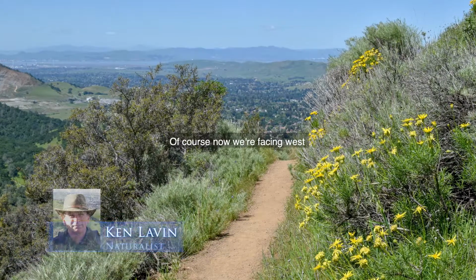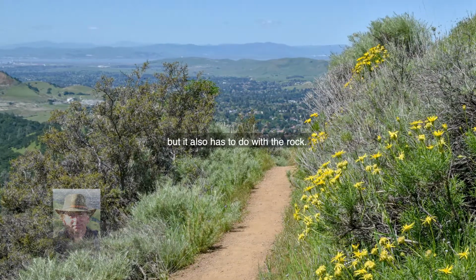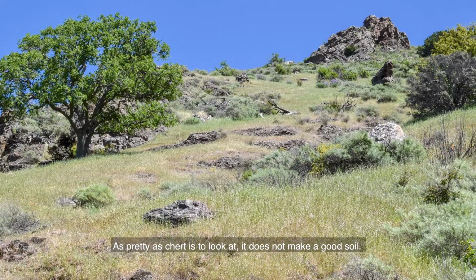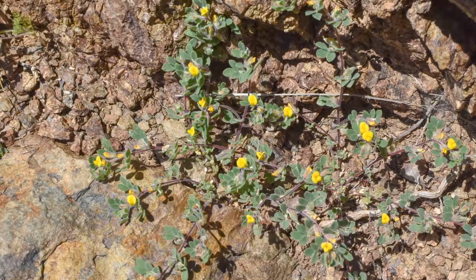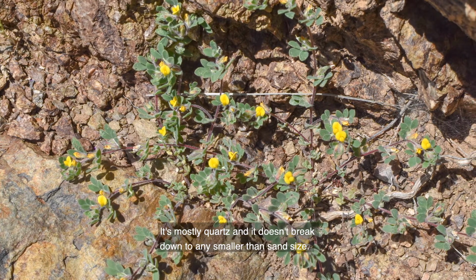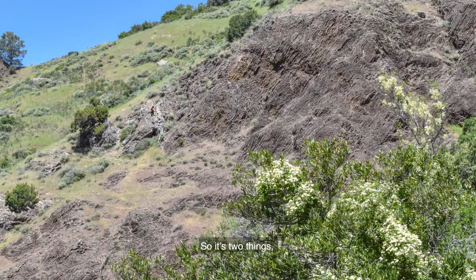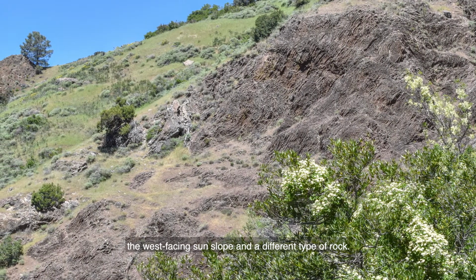Of course, now we're facing west with a different sun slope, but it also has to do with the rock. As pretty as chert is to look at, it does not make a good soil. It's not very nutritious. It's mostly quartz, and it doesn't break down to any smaller than sand size. So it doesn't do a good job of holding water. So it's two things. It's the west-facing sun slope and a different type of rock.